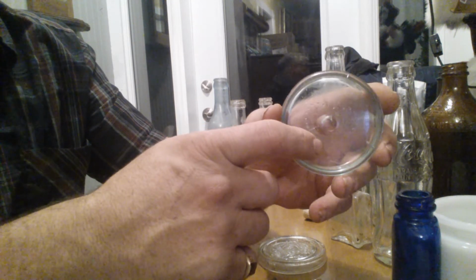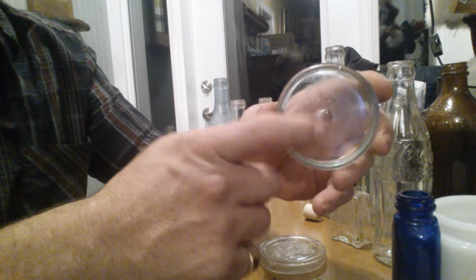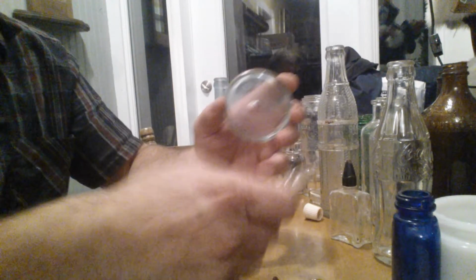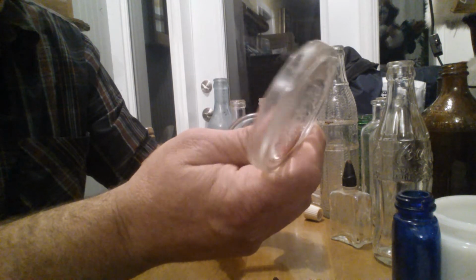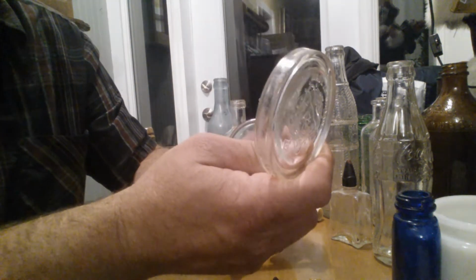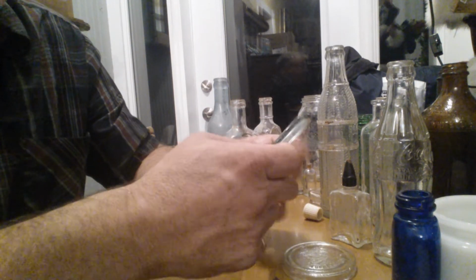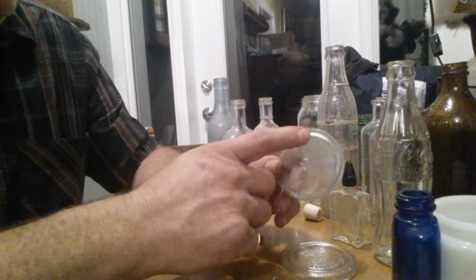I haven't done much research on this, but this would be an unusual piece. And this is the stuff you have to look for that you wouldn't normally find, because normally I find the standard Crown canning lid. It's standard. You can find them anywhere. People threw them out, whatever. But you got to find the unusual.